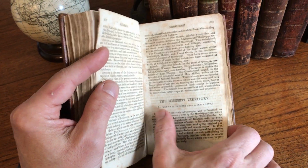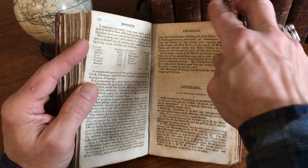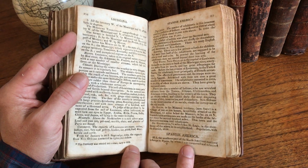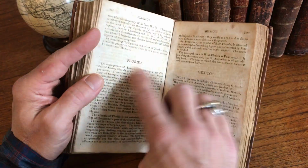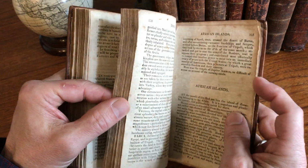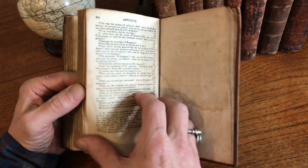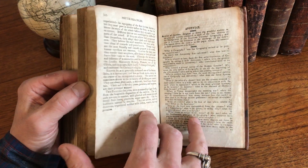Mississippi Territory, a part of it erected into a state, 1816. Louisiana in its original extent. We see this territory was erected into a state early in 1818, the date of the book. There's Spanish America, there's Florida. You know, it's a very interesting discussion, and the whole world is covered in the second half of the book, and a series of questions designed for instructional purposes.